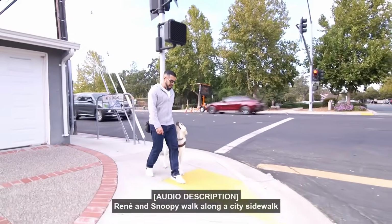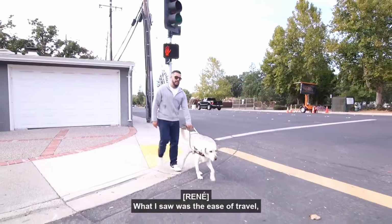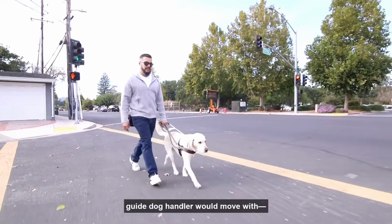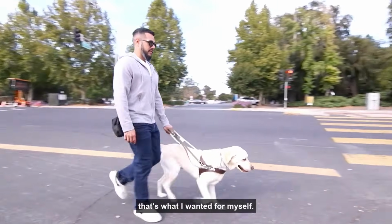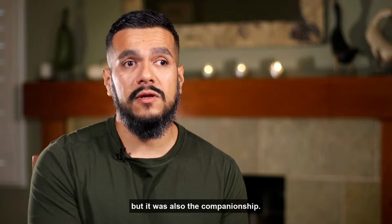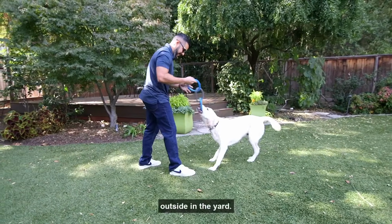Renee and Snoopy walk along a city sidewalk and cross a street at an intersection. What I saw was the ease of travel, the speed that the guide dog handler would move with. That's what I wanted for myself. And not only that, but it was also the companionship. Renee and Snoopy play with a tug toy outside in the yard.